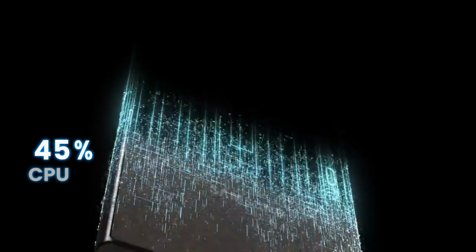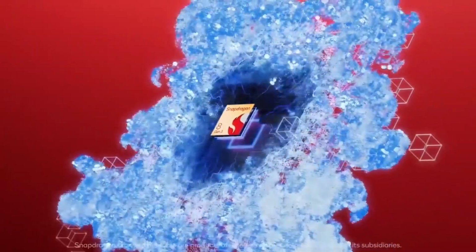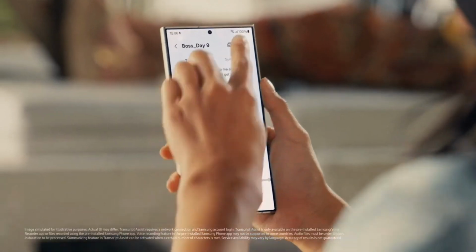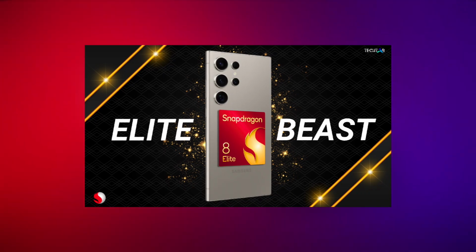Plus, we're looking at a 45% improvement in CPU and 27% in power savings over the Snapdragon 8 Gen 3. With a 40% boost in GPU performance, the S25 series promises an epic gaming experience. You can watch our last video to know how it performs and beats Apple's A18 chipset.